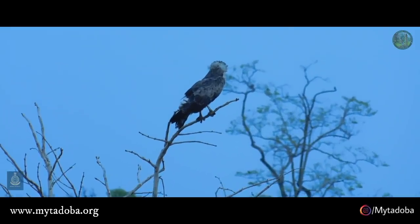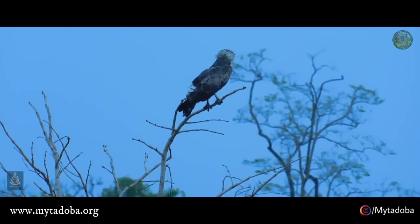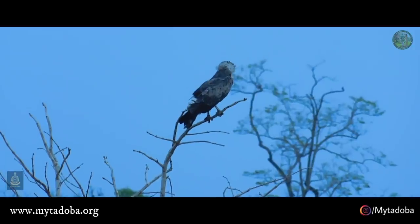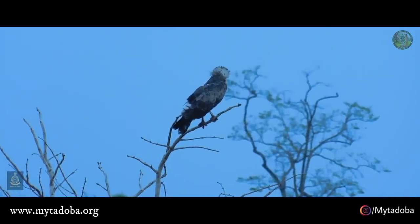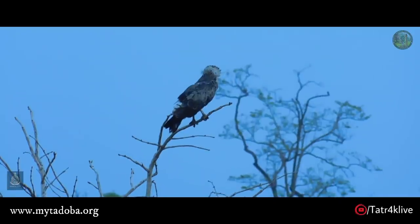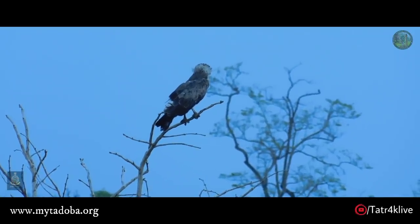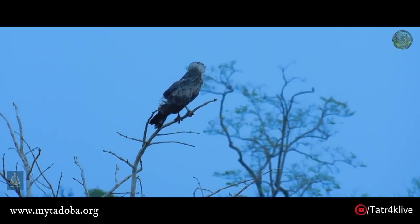Raptors, or birds of prey, include the species of birds that primarily hunt and feed on different kinds of birds and vertebrates. All of the vultures, ospreys, kites, hawks, owls, buzzards, harriers, falcons are included in the category of raptors. We sighted many raptors during our patrolling this week.